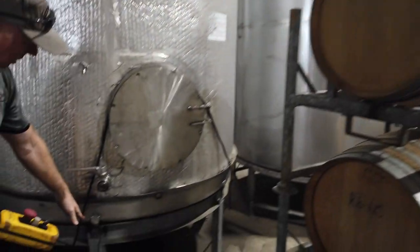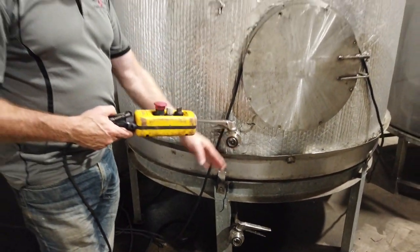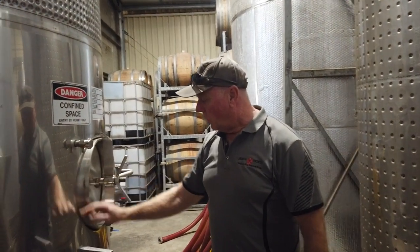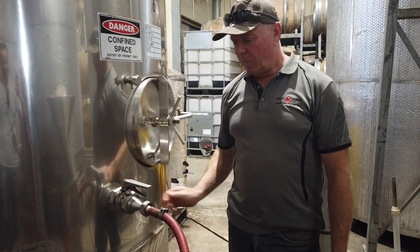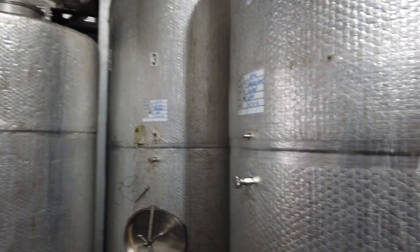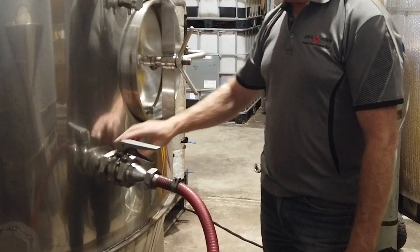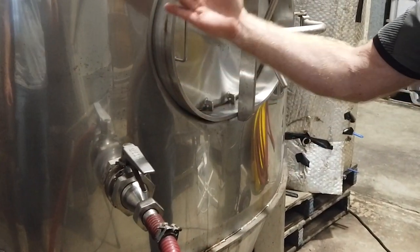All the sediments are down below there, so this is called the racking valve. We're racking the wine off there. The wine's been here for less than a week. All the sediment should be settled down the bottom here, so the clean wine's coming off there and through here into tank number 3 over there. That will mean there will be much cleaner, fresher wine, with no sediment or leaves that will bring disease and bacteria into the wine.